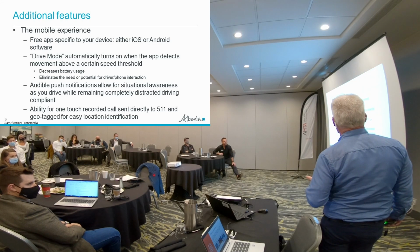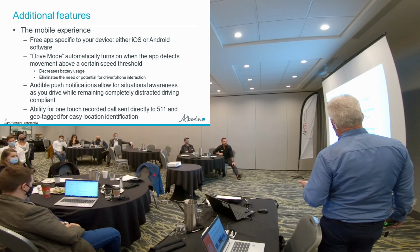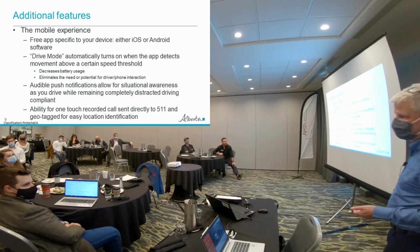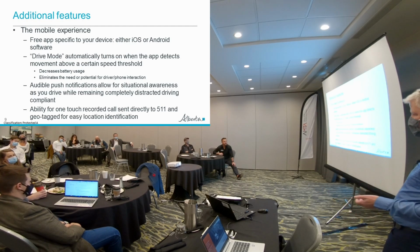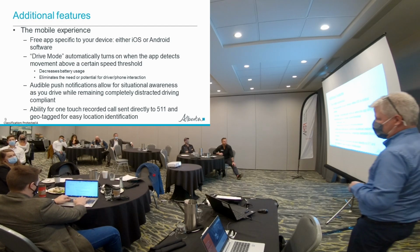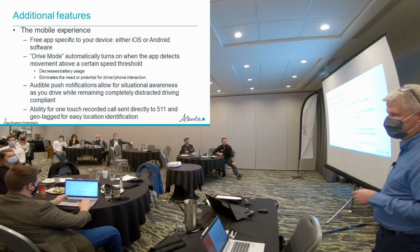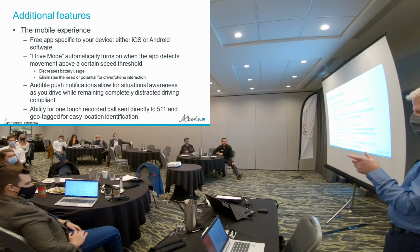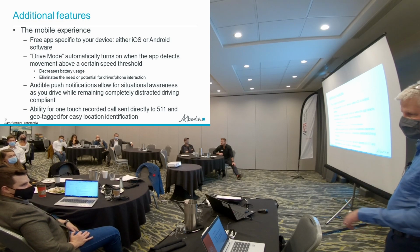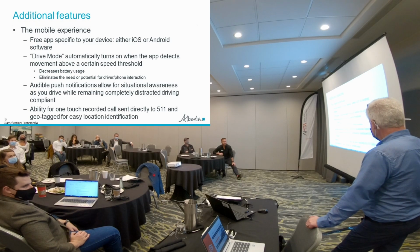Okay, there's audible notifications for anything that's coming up to you, and there's the ability for you to send a message to 511. So if you come across an accident on the highway, there's a one push button to activate a voice call to 511. It actually goes to a messaging system. You tell 511 what's happening, and then it gets emailed to us in an audio file, and we update the map accordingly.